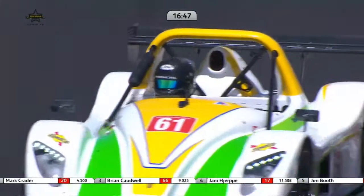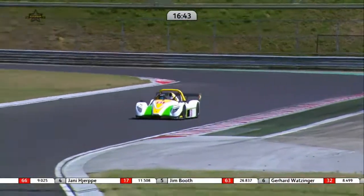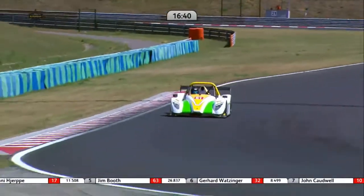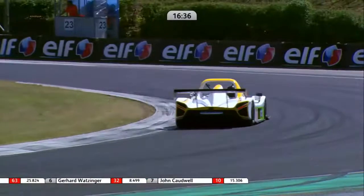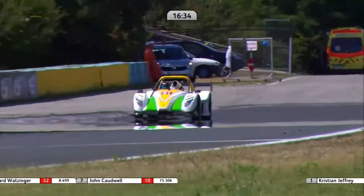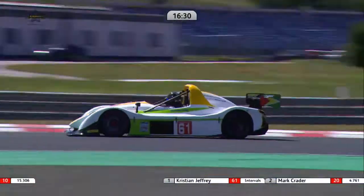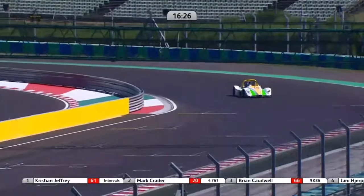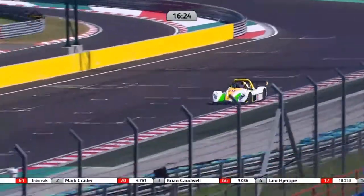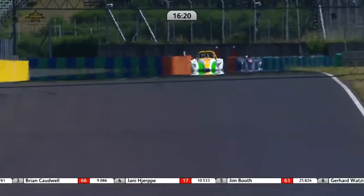Mark again learning a lot, coming on well this year, some great results, just building on his experiences. Both Jeffrey and Crader's first trip here to the Hungaroring. So they'll be delighted to be sitting 1 and 2 in the race at the moment and learning every lap. Just trying to cast my mind back to 2014 when I think the Radical European Masters were last here. If anybody in the field today was in that race, possibly Yanni from memory.